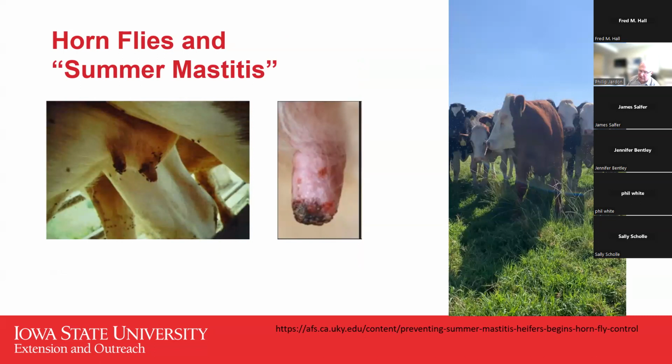But on dairies, this is kind of a unique concern we have with the horn flies, causing this thing called summer mastitis. And you've got a reference down here to an article from the University of Kentucky, if you're interested in reading more about it. This picture to the right came from California. There was a dairy, and I know these look like beef animals, but those are Holstein, Swedish Red, and Montbéliard crosses. This herd had animals coming in with Staph aureus mastitis, and a big part of the problem was these cows out in the pasture, the bred heifers out in the pasture.